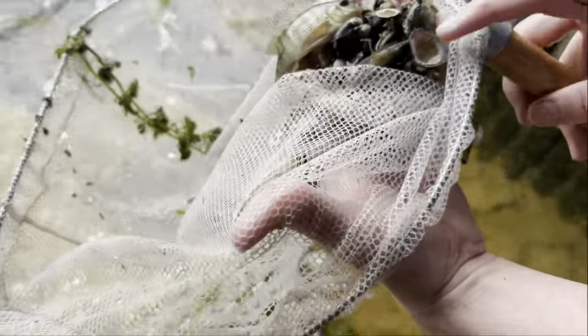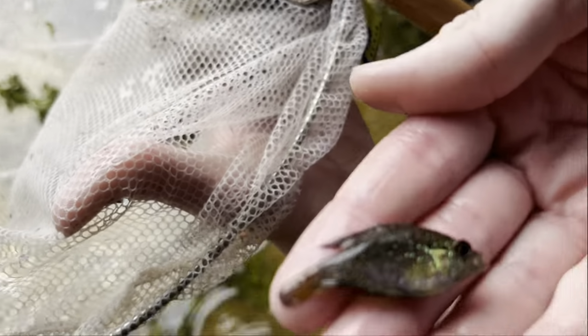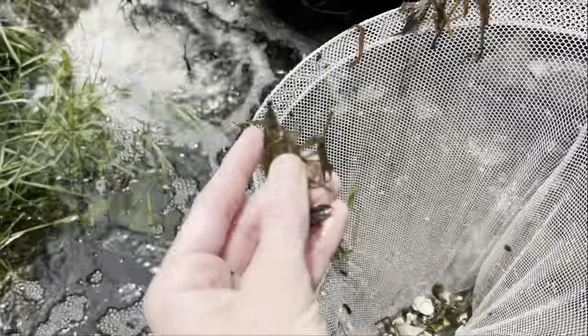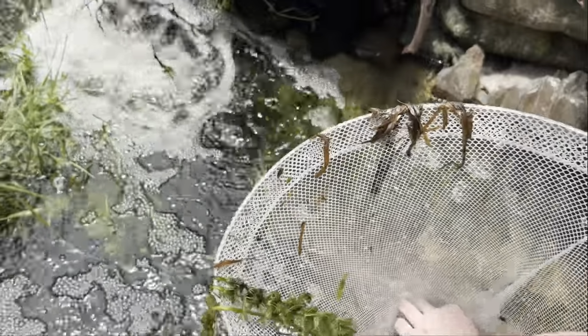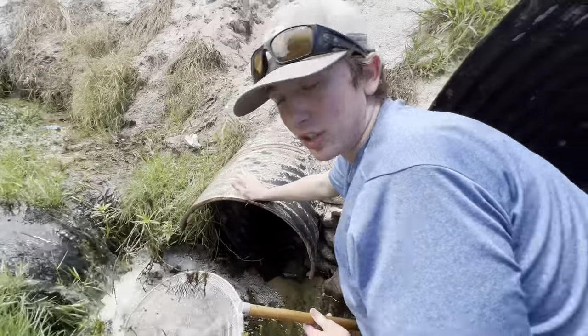Just keep pushing. We're gonna get to the other side and we can check out what we just caught. Oh, look at that. What is this? Jewel cichlid. No. That's a... I don't even know. Crawfish, and then we got this thing. Still don't know what that is. That's a shrimp, right? Dude, this is freaking crazy.